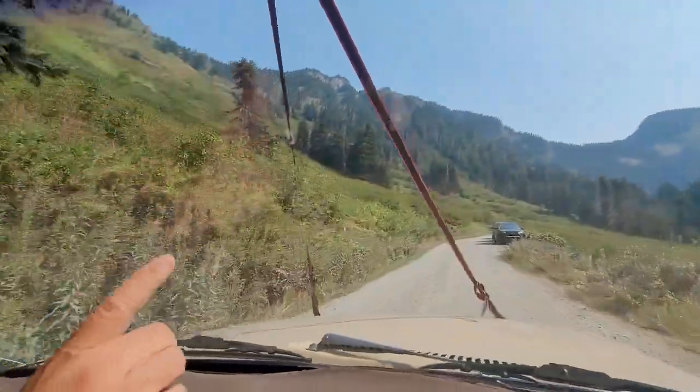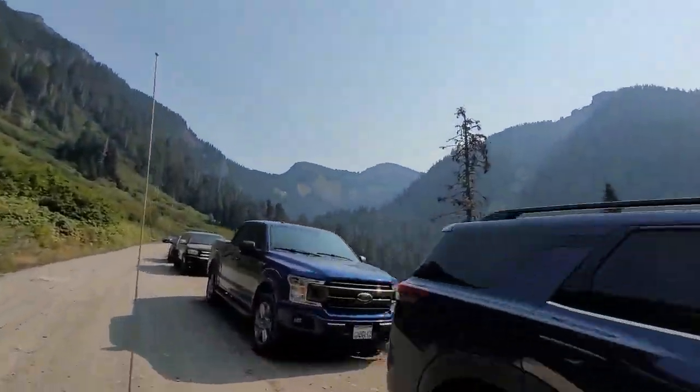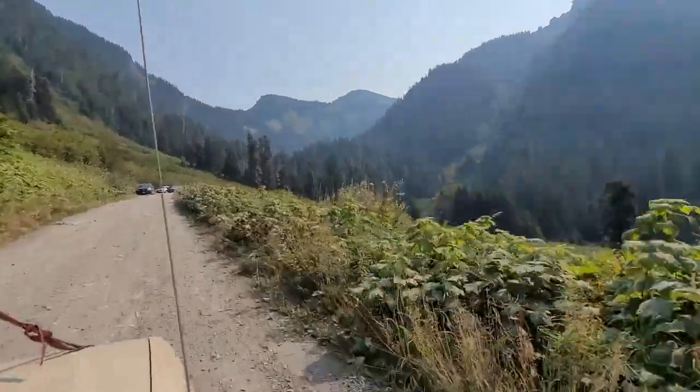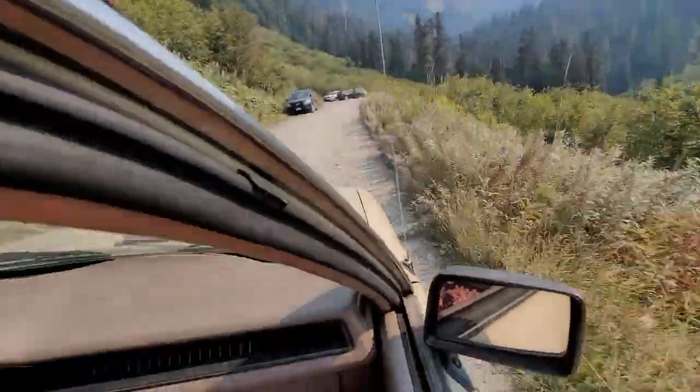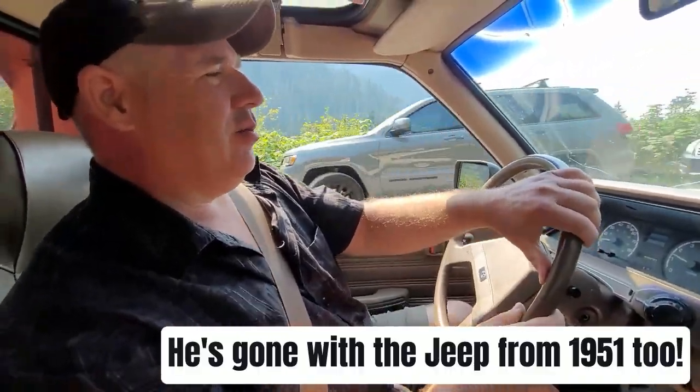But if you can see down at the end of the valley, up through that is where the road is. When I get up, you'll see these cars. When I get up to how far we're gonna be, I will stop and take a video of this section, just how far away it's gonna be. Like I say, this is a very popular spot. Nobody goes up beyond it, especially in a 38-year-old car.